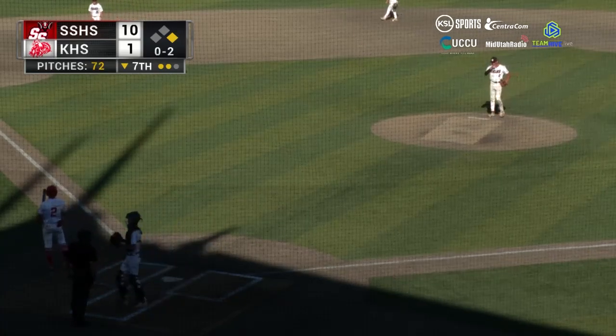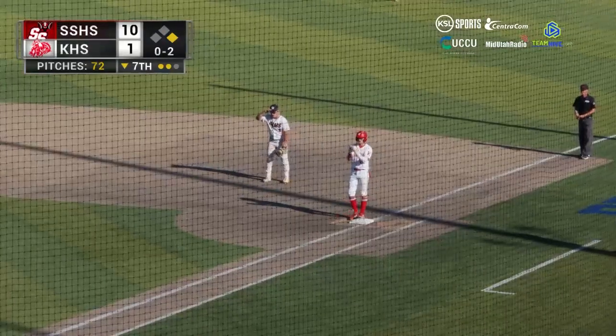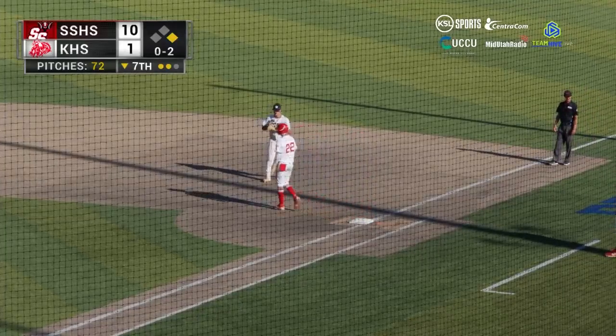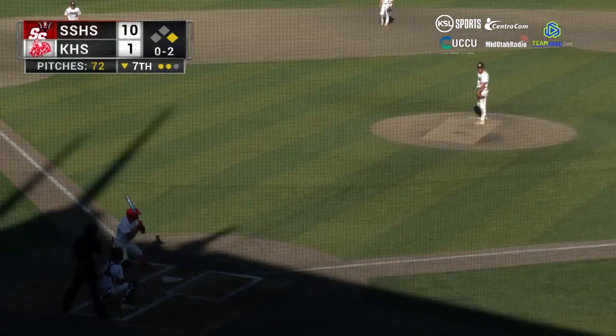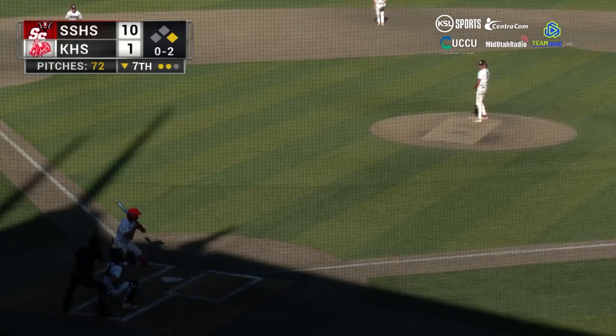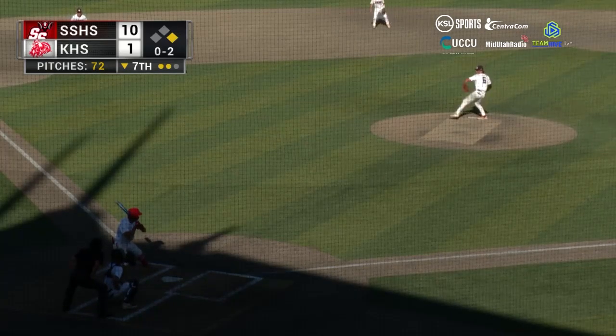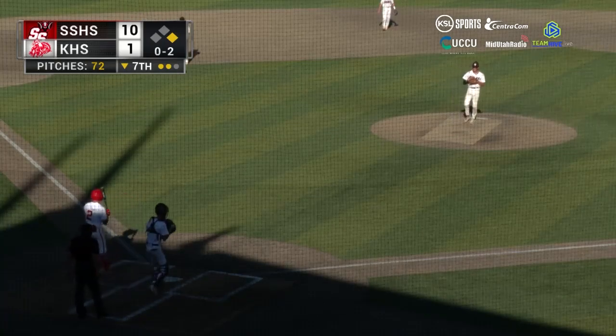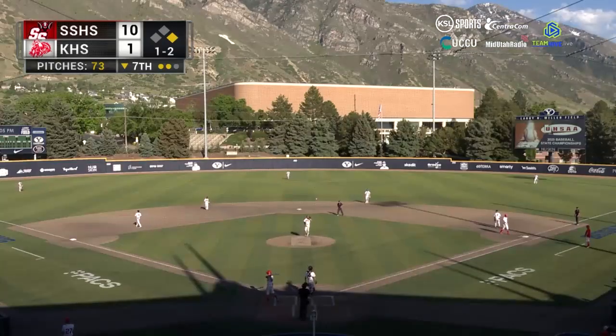And here comes our clapping chant. 2 strikes, 2 outs. Ingram out of the stretch as Ramsey gets a lead at first. Coach Baker out of the dugout trying to get the South Sevier crowd going. The 0-2 just misses outside for ball one and a 1-2 count. Everybody on the infield for South Sevier is hopping around. They thought they had it.